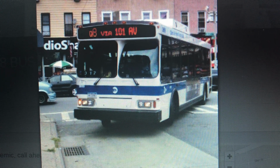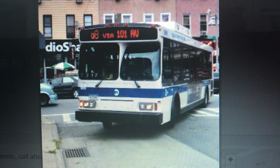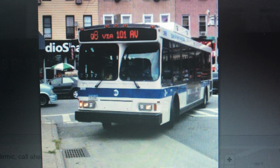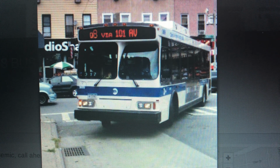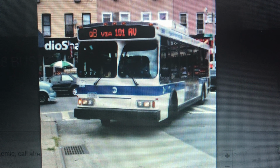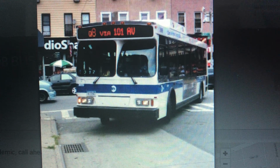Next stop, 101st Avenue and 131st Street. This stop is 101st Avenue and 131st Street. Next stop, 101st Avenue and 133rd Street. This stop is 101st Avenue and 133rd Street. Next stop, 101st Avenue and Van Wyck Expressway. This stop is 101st Avenue and Van Wyck Expressway. Next stop, 101st Avenue and Remington Street. This stop is 101st Avenue and Remington Street.